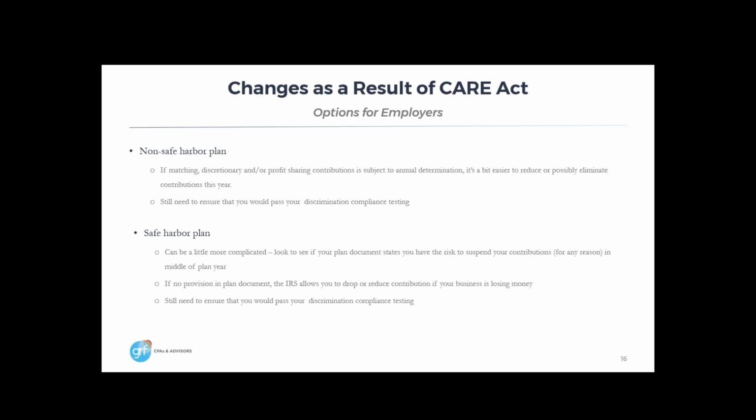But the one thing I will note that you need to be mindful of with this and the safe harbor plan that we will be talking about is that regardless of whether you reduce or eliminate, you still are ultimately going to be liable for passing your discrimination testing. So all the testing, top heavy and ACP and ADP contribution testing, you're still going to be required to pass all of those. So you do need to be mindful when you are reducing of the implications that this will have on your year-end testing.